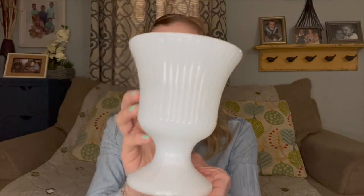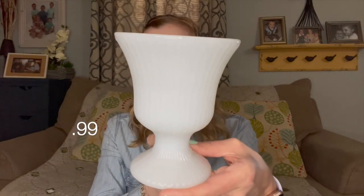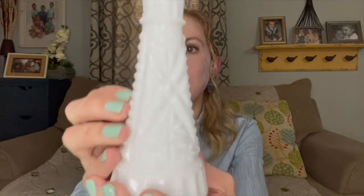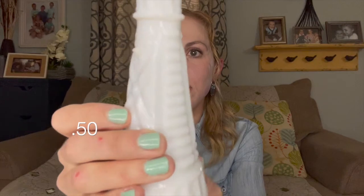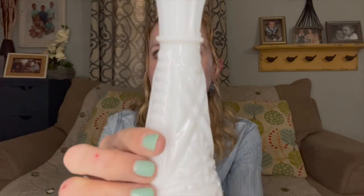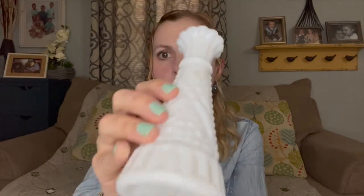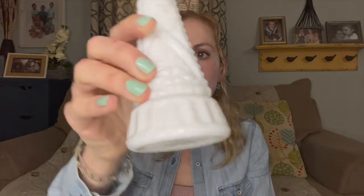And I also found some milk glass. Another planter. And I found another one of these. Trying to collect a few of these to go together. I just think these are so pretty.